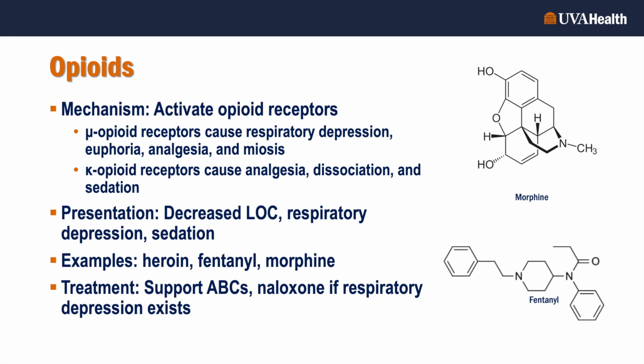But really looking at naloxone specifically if they have respiratory depression. So if they are breathing four times a minute or something like that, we want to get that Narcan, that naloxone, on board as soon as possible. And whether that's intranasal, intramuscular, or intravenous, whatever the fastest route to get that on board is key.